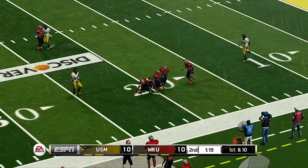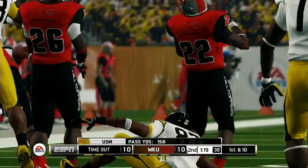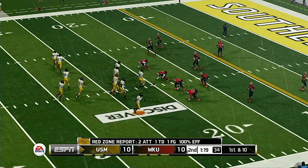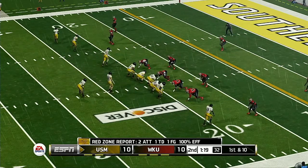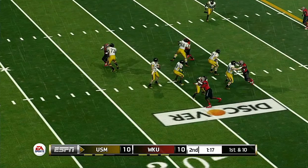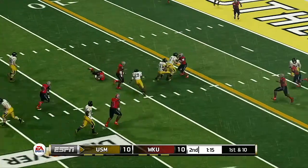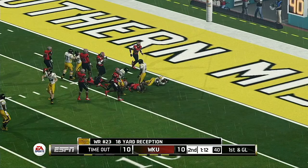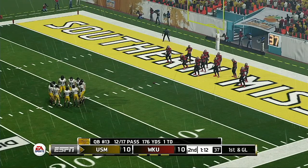And a quick throw. They'll bring him down right around the 20. Good pitch and catch there on second down. Yep, it was good enough to get him the first down. That's just a nice play. The five. What a play, and that is first and goal. That one's more than good enough for the first down.